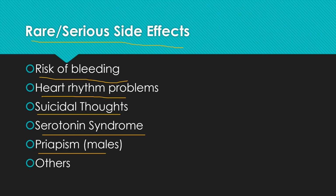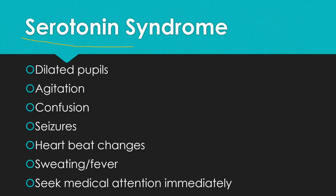You need to seek medical attention if that occurs, as well as other side effects can occur. So what is serotonin syndrome? That's something we need to watch out for. It can occur with the trazodone, especially if you're using other antidepressant medications with it. This often comes on quickly.